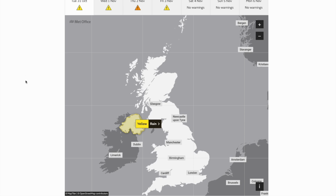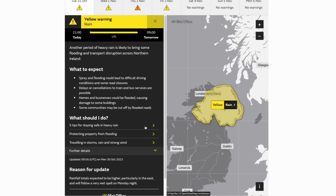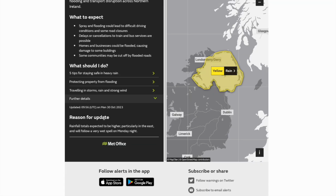Now, we've got one weather warning issued for the rest of today, and it's from 9 p.m. tonight until 9 a.m. tomorrow. It's for that weather front we're seeing in the southwest at the moment, and it is across Northern Ireland here. Another period of heavy rain is likely to bring some flooding and travel disruption across Northern Ireland. Rainfall totals have been updated. Rainfall totals are expected to be higher, particularly in the east, and will follow a very wet spell on Monday night.